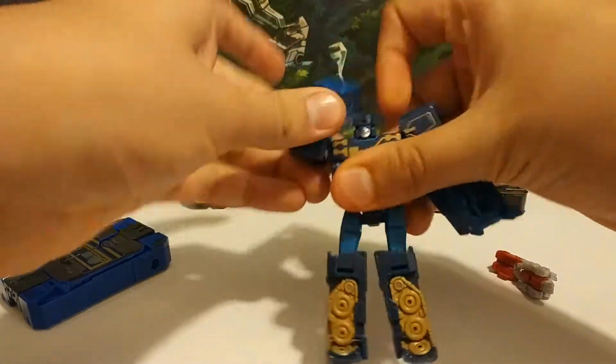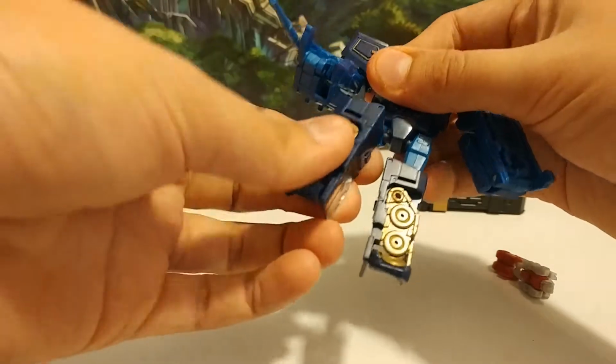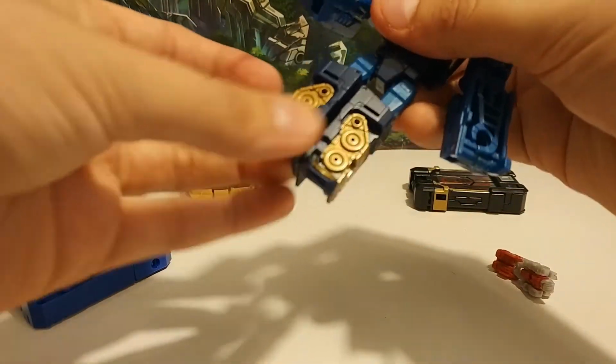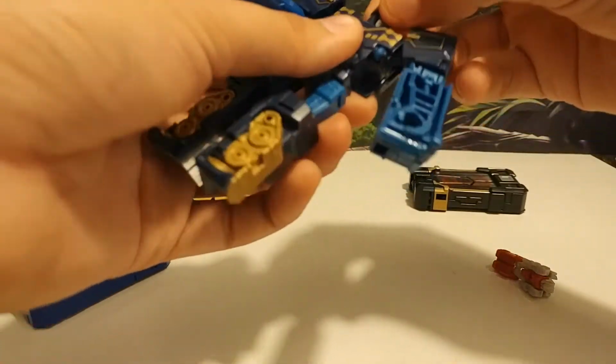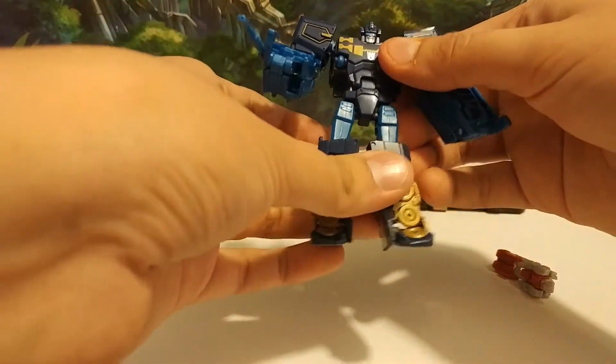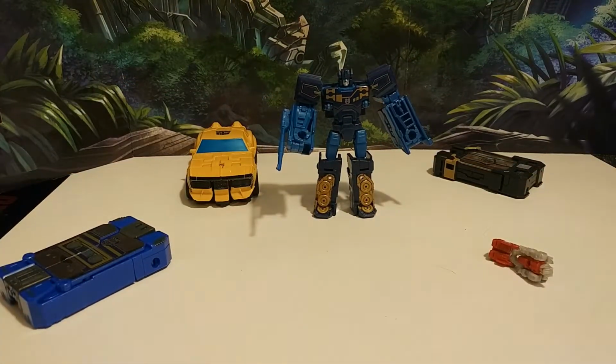He has a ball joint right here, silver down here, bends at the elbow, ball joint at the knee, feet articulation, best for transformation. The head is on a swivel, so it turns all the way around. It can look up and down, it's on a hinge. So, pretty cool Rumble right there.